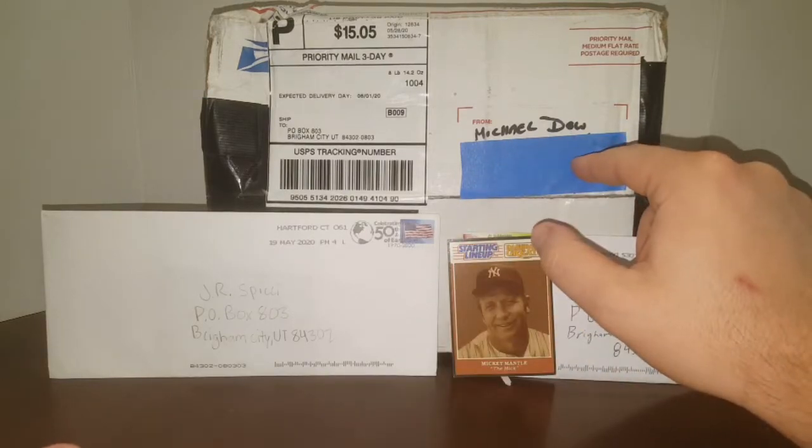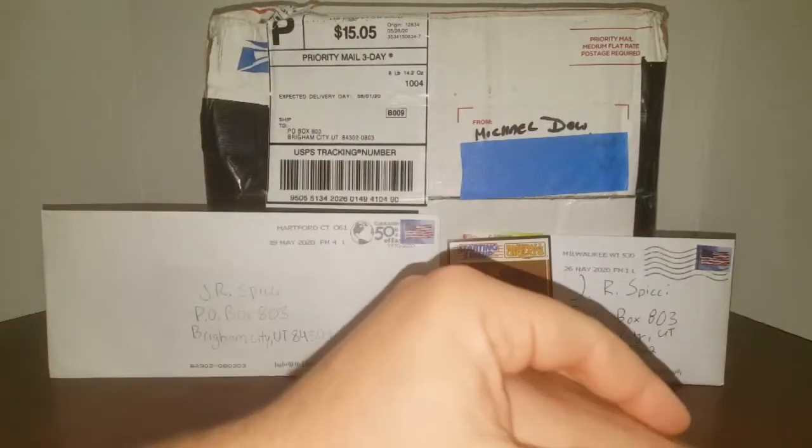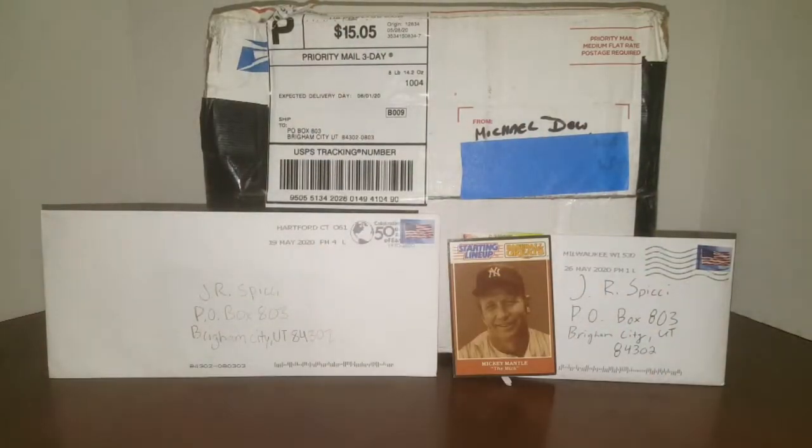I got a little story about his package. He sent me his collection, basically, some stuff that he knew I'd appreciate and would go to a good home, because you guys know I love collecting, and I still PC all the time. I do sell a lot of cards, but that's just to fund the stuff that I want to keep. So I'm as much a collector as I am a seller. And anyways, without further ado, let's get into this stuff.